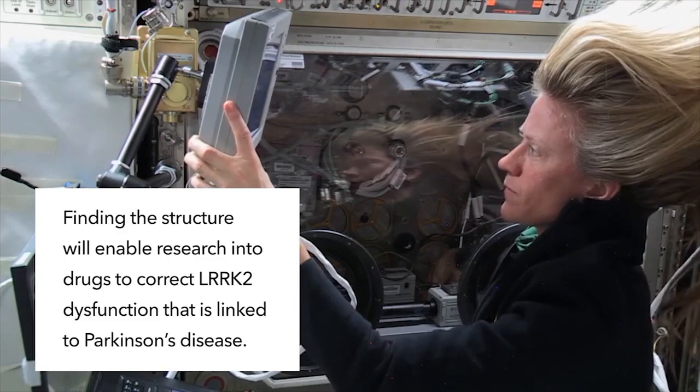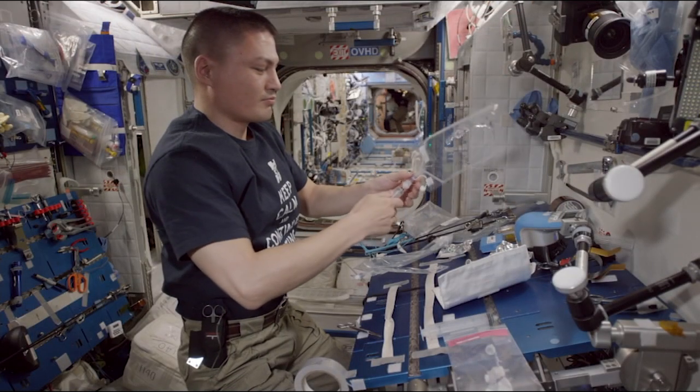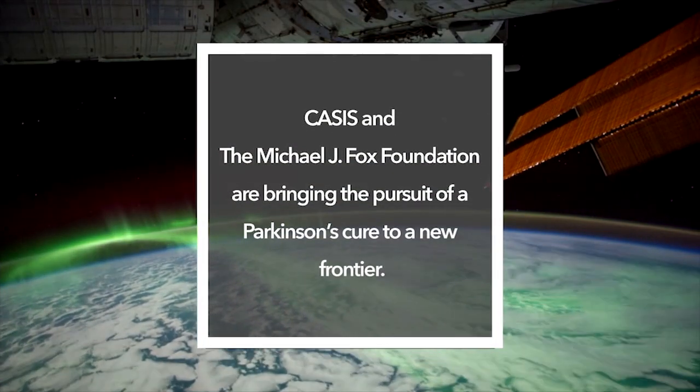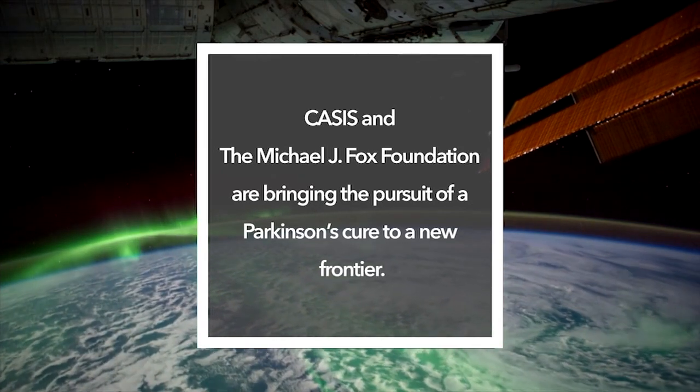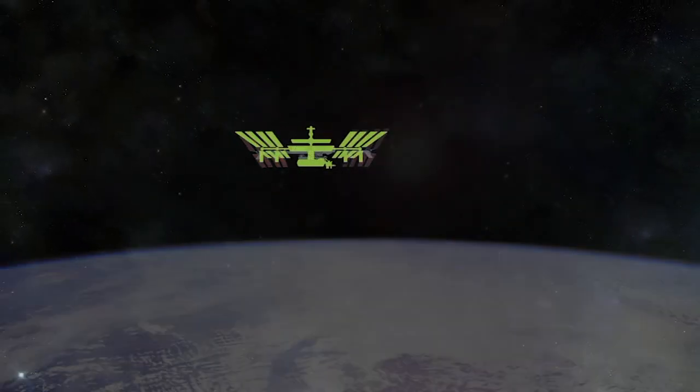Having the atomic structure will allow us to design LARC-2 inhibitors, and those LARC-2 inhibitors can be developed into drugs in the end. We're incredibly excited to be able to work with CASIS on this project, and we're willing to go to the ends of the earth to try to solve the crystal structure of LARC-2. We're thrilled that PD Research has been selected to travel to the International Space Station, and honored to partner with CASIS on behalf of the PD community here on Earth. Thank you.